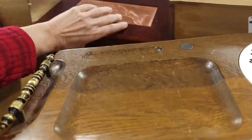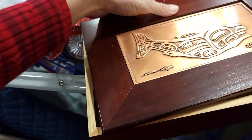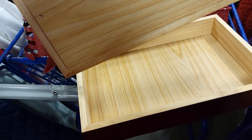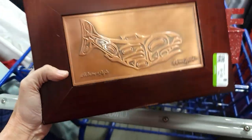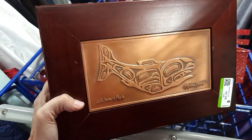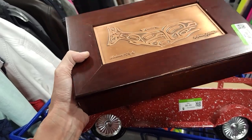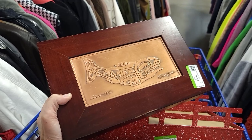But I do see this guy. This is an artist out of Alaska, Roxana Leesk, and it's a nice box. It's $5.50. I like it because it is a copper inlay into that. The box itself is not super high quality, but it is vintage, so I'm going to have to do a little touch up there. But for $5.49, I'm going to grab that.